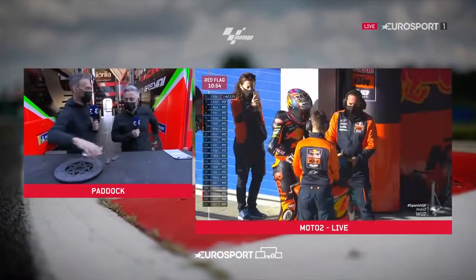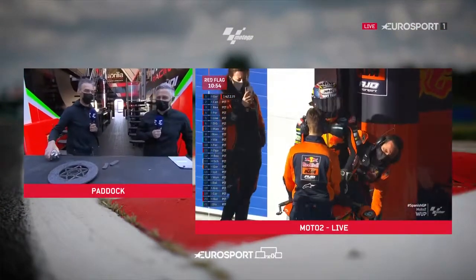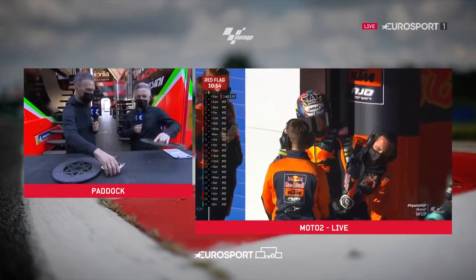Okay, fascinating stuff. We'll put one of these in our hand luggage, and we'll take these home, and we'll hand back to Diedrich and Patrick, because I think the session is about to get restarted.